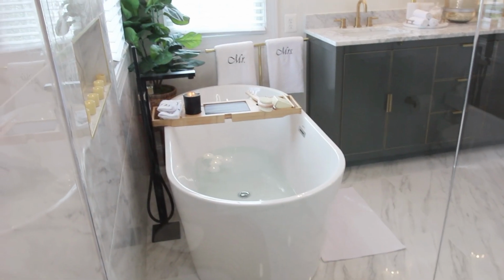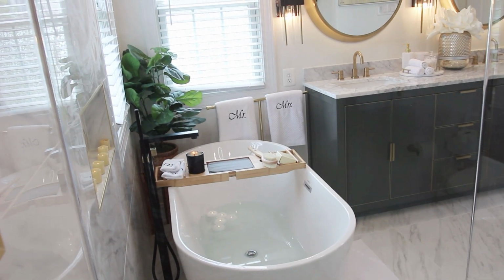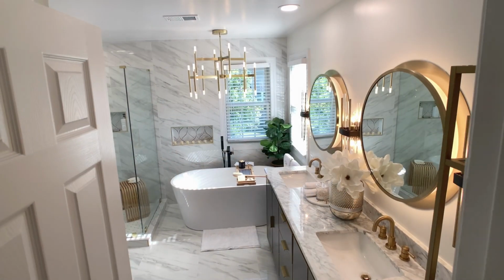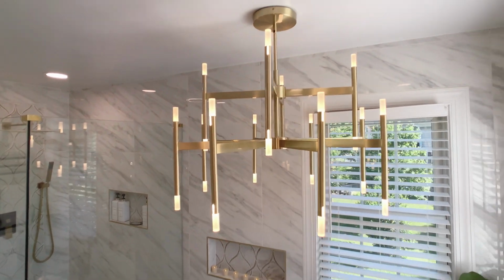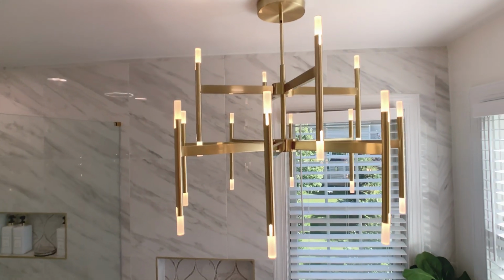So beside the tub, I added this freestanding towel holder because we didn't have any area where we can hang the towels. So that definitely serves a good purpose. Over the tub, we decided to add this chandelier that's from Kichler Lighting. I love this. This is definitely a showstopper, and it really makes this room pop.